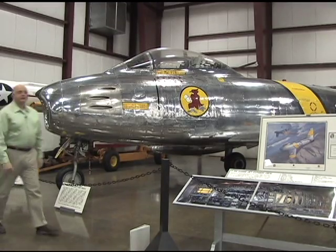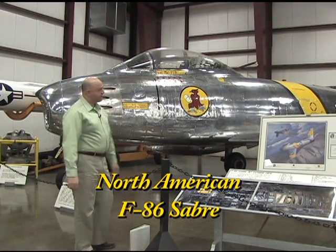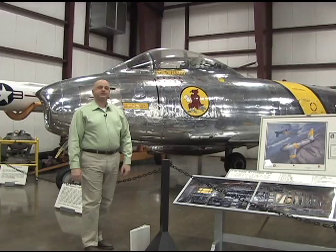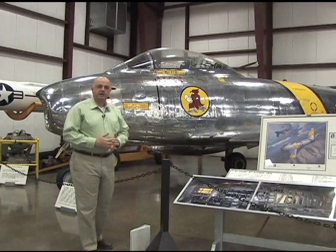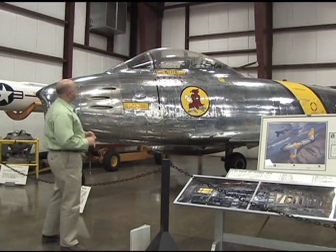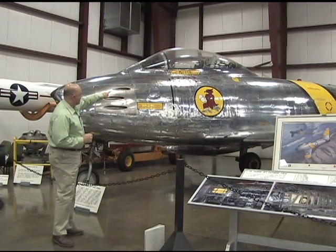The North American F-86 Sabre, the aircraft that ruled the skies over North Korea. If you were an ace, chances are you flew an F-86. Senator John Glenn, when he was on temporary duty with the Air Force, flew an F-86. This aircraft represents one flown by Major Blessey, and you can see the kill markings, the red stars on the cockpit.